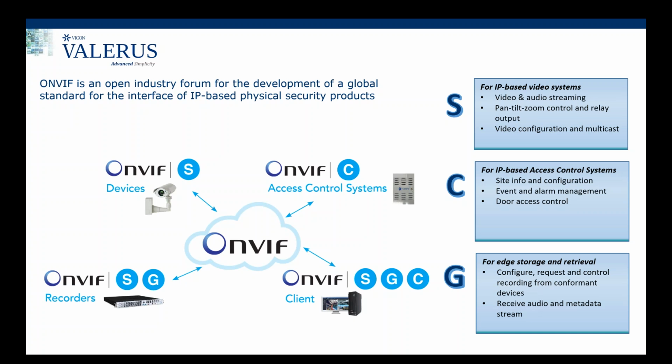And really, one thing that we need to make clear is that all VMS manufacturers are going in this particular direction, where the drivers are going to be ONVIF-centric. Now, the fact that we're able to build this from a blank canvas really leaves us a step ahead of the competition right now in terms of the direction that we're going in the marketplace.